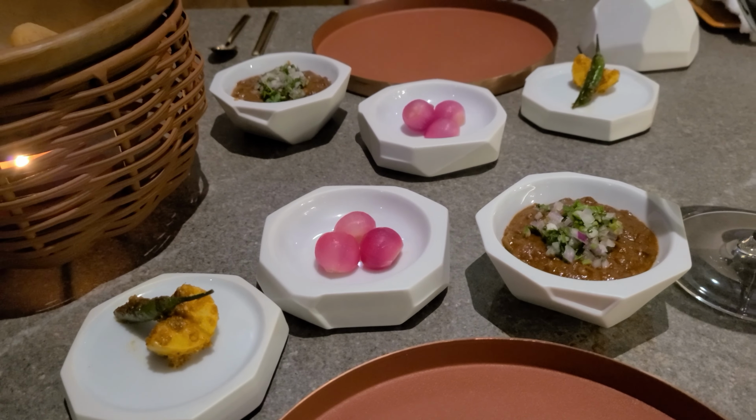And this is homemade pickle. So this is a fresh pickle instead of a fermented style. It's a very fresh pickle with mustard seeds, a bit of ginger, cumin, and other pickling spices. It's Indian, so this is basically gooseberry, Indian gooseberry, and green chili.